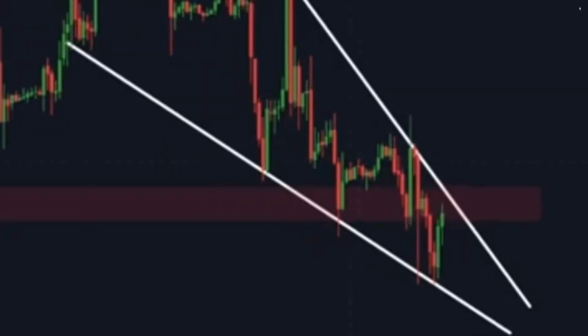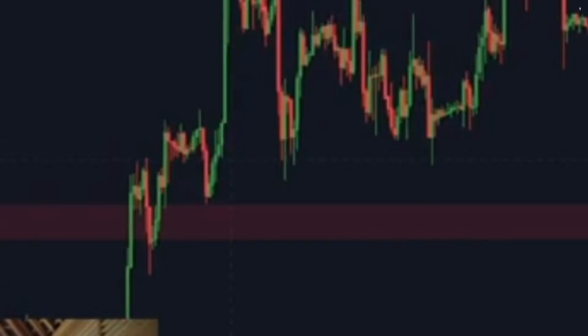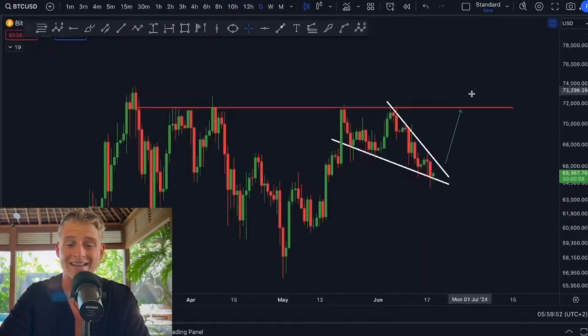And I do understand that currently we are not looking super bullish, because we're breaking below my very important level of support, and we're currently retesting it with a bearish retest. So if we can still break above it today, I think it's going to be looking good. And I think that most importantly, we should be looking at this falling wedge pattern.